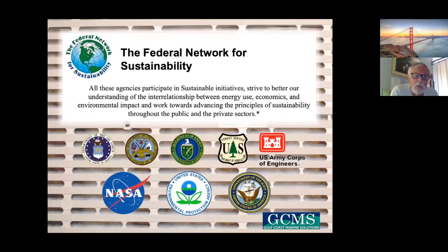This is a study that one of our guys did some time ago to determine what federal governmental agencies we can identify that really have an interest, or have proven themselves to have an interest, in an interrelationship between principles of sustainability and public and private sectors. And you can see Department of Air Force, Department of Defense, Forest Service, Army Corps of Engineers, obviously NASA, U.S. Environmental Protection Agency, and on and on.